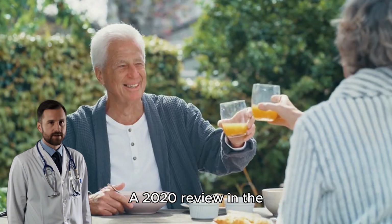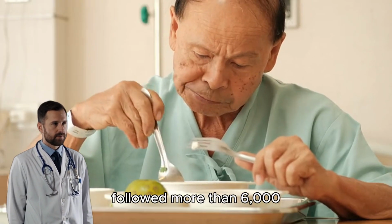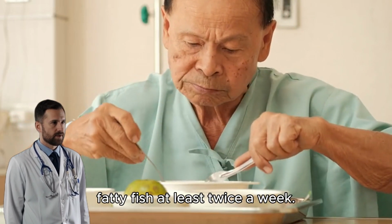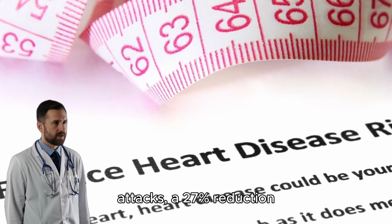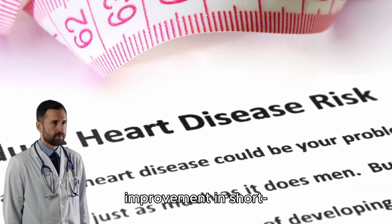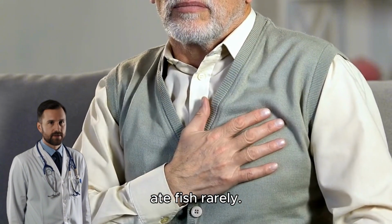A 2020 review in the American Journal of Clinical Nutrition followed more than 6,000 adults over 60 who ate fatty fish at least twice a week. Those who did had a 37% lower risk of heart attacks, a 27% reduction in joint pain, and a 21% improvement in short-term memory tests compared to those who ate fish rarely.